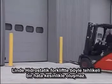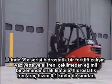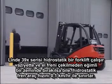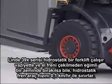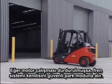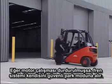With the Linde hydrostatic truck, such a dangerous mistake could not occur. Even with the engine running, if the Linde 39X hydrostatic truck is left on a gradient without applying the handbrake, automatic hydrostatic braking will limit rollback to approximately 0.1 kilometers per hour. And if the engine is switched off, the oil-immersed disc brakes on the drive wheels are automatically applied to put the truck in secure parked mode.